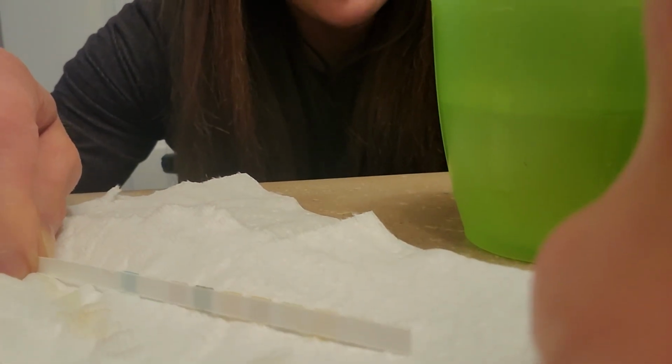Hold it sideways to let the urine drain off, and then the leukocyte test takes 2 minutes, and the other tests take like 30 seconds, 60 seconds. But so I just always wait 2 minutes, and then I compare it to the picture on the side to see what the levels are. And then that tells me if I still have white blood cells in my urine, which is a good indicator of if you still have an active infection.